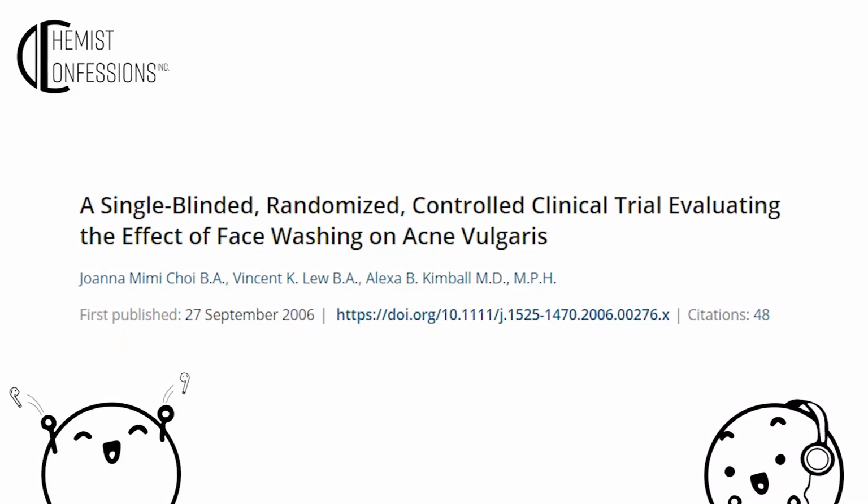And I found this study I'm just going to read the top line results from. So this study actually broke down subjects into 3 groups. One that washed their face once daily, one that washed their face twice daily, and one that washed their face 4 times a day. It's a lot.